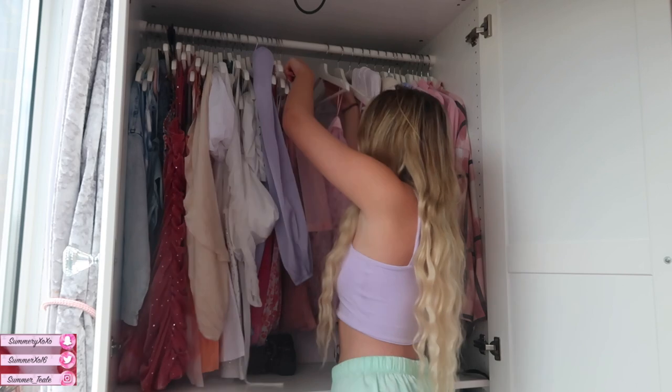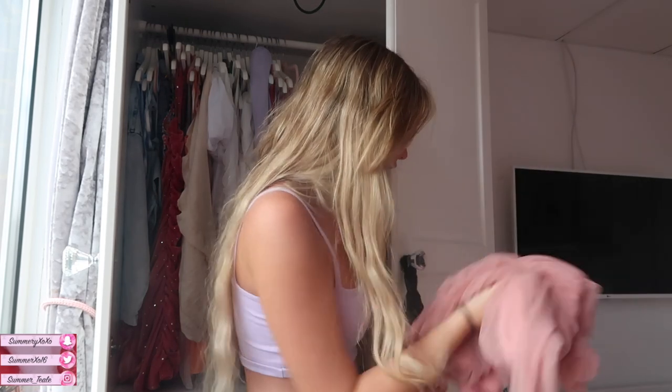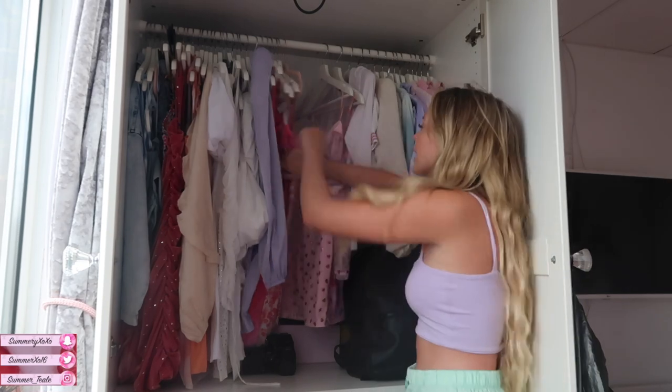Right, and then this I'm going to get rid of just because I've worn it on holiday and I feel like it looks horrible on my skin tone. I feel like that would look nice if you're either really pale or really dark toned. I just feel like I don't look that great in it because of the colour. Okay, next one.